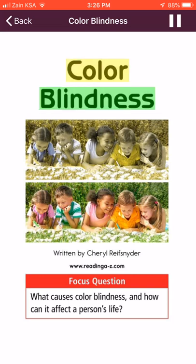Colorblindness. Written by Cheryl Reifsnyder. Focus question: What causes colorblindness and how can it affect a person's life?